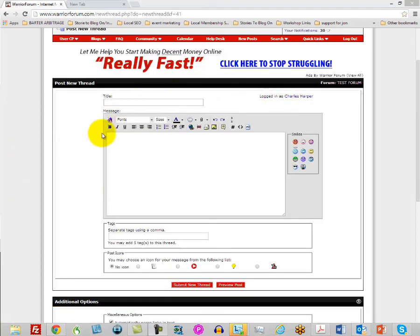Okay, so basically it's not going to look any different from any other thread. You are going to be able to post in here, and what you're going to want to do is post your thread just like you're going to want to make it look inside of the WSO form. Now, when you do that, all you're going to do is come back here and copy all the information. You're going to copy all the source code and then add it to your thread.